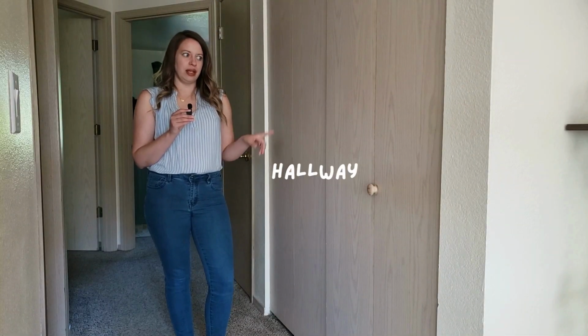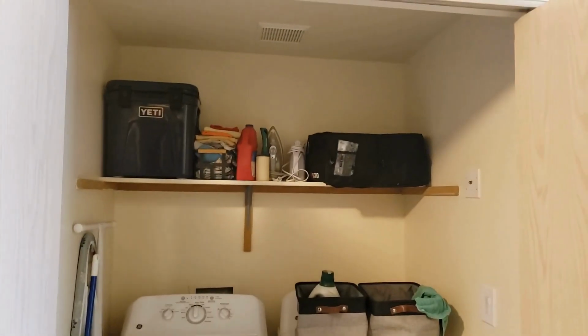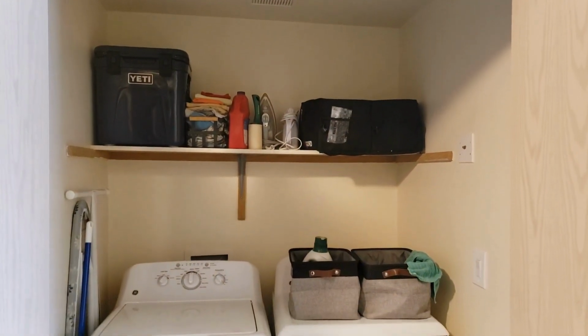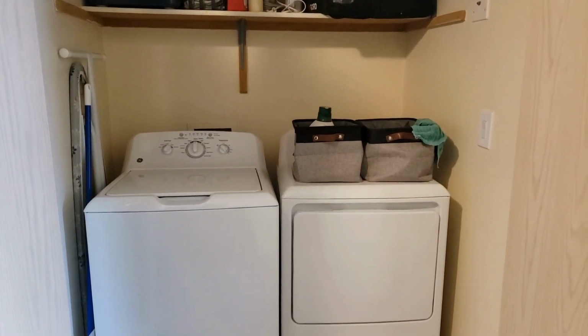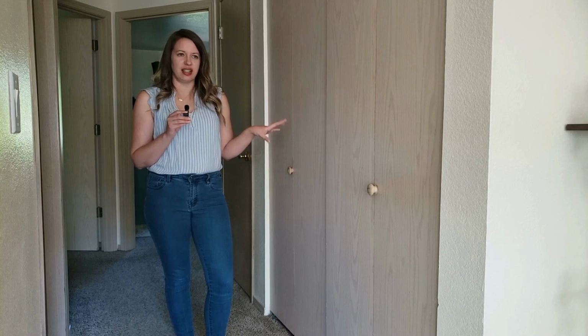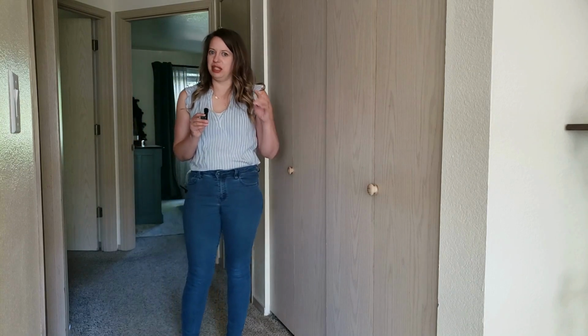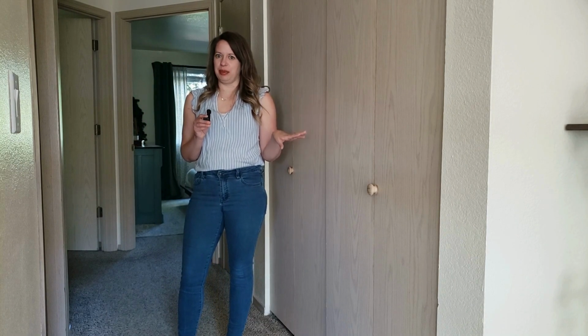Moving into the hallway, we've got our washer and dryer on this side, which is really nice to have inside the house. In the house we were renting, it was in the garage, and so it got really cold, and you never knew if you were going to step on something yucky like a slug out there because we had critters coming in all the time. So it's just nice to have it inside the apartment.